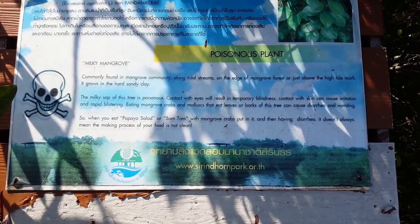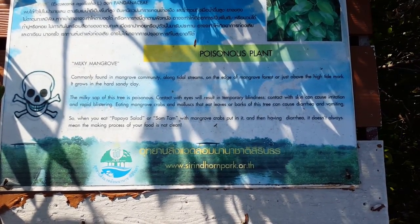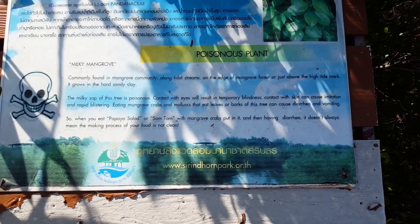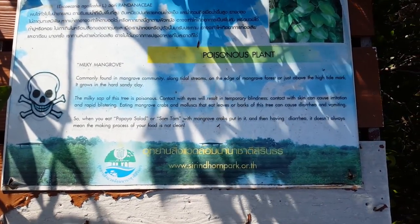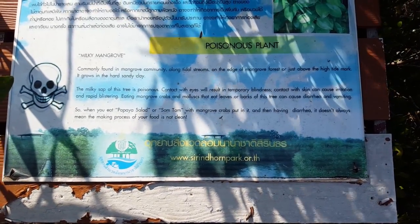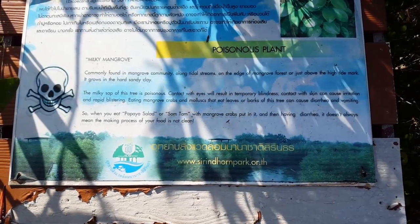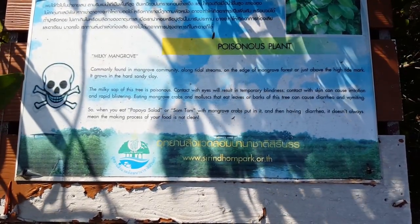Eating mangrove crabs and mollusks that eat leaves or bark from this tree can cause diarrhea and vomiting. So when you eat papaya salad or somtum with mangrove crabs put in it and then have diarrhea, it doesn't always mean the cooking process of your food is not clean.